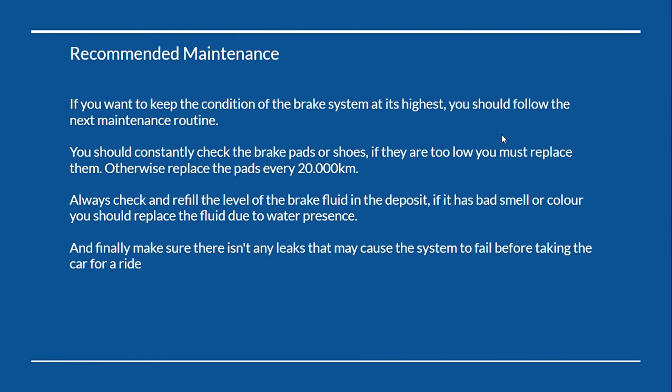Recommended maintenance. If you want to keep the condition of the brake system at the highest, you should follow the next maintenance routine. You should constantly check the brake pads. If they are too low, you must replace them. Otherwise, replace the pads every 20,000 kilometers.